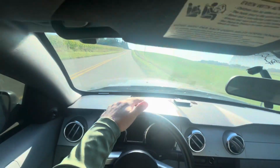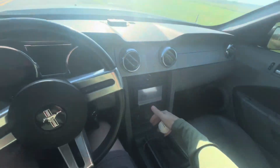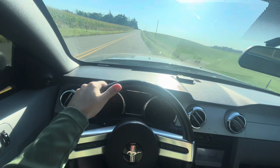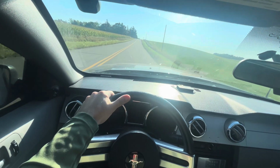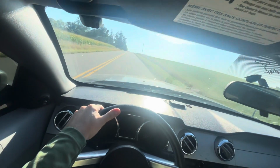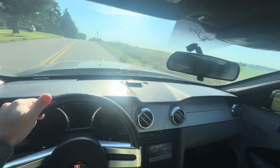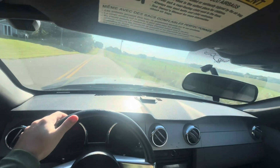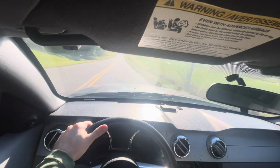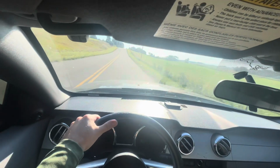So we found ourselves a nice little secluded road here. We're just gonna do a little bit of driving. Got her in first gear. You can really tug off the first gear if you like to. Ooh, that just feels good, doesn't it, boys? Yeah, so that's pretty nice. I've got this road here that's pretty decent for giving her a little rip. Nice little scenic route here.